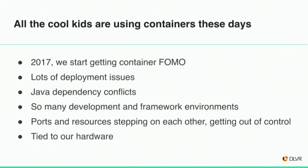Last year, we wanted to get with the future and start using containers because we were having lots of dependency issues and all kinds of deployment problems. We were having Java dependency conflicts, one developer using one version, another using another. We started to branch out and use different development frameworks. A couple of our developers started using Golang, which we found challenging to get set up for a development environment. We had ports and all sorts of resources stepping on each other.